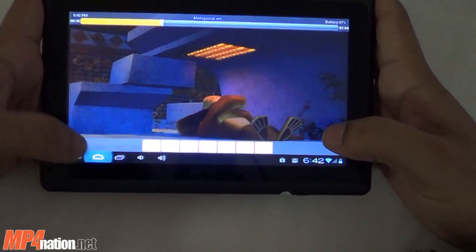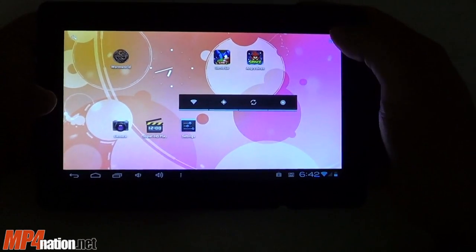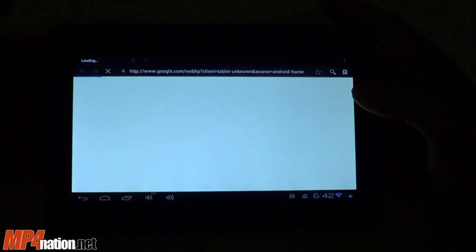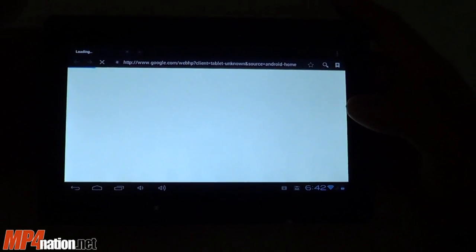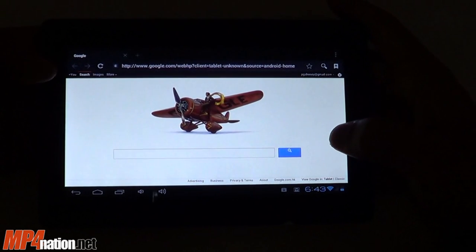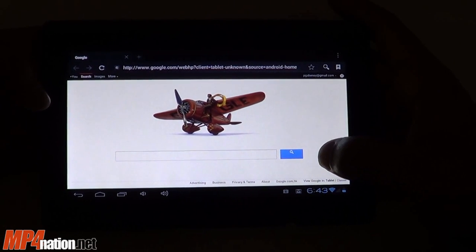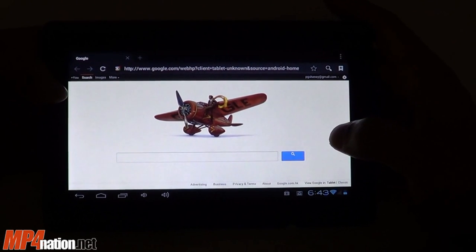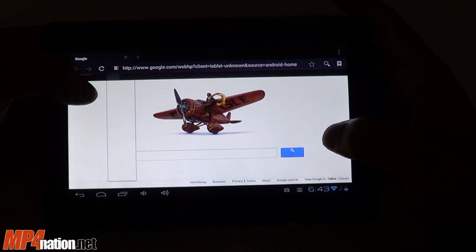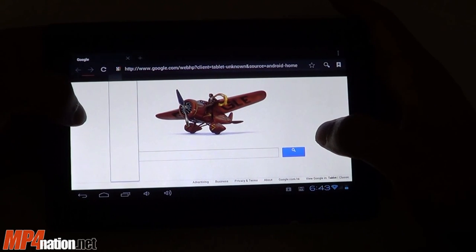Anyways, enough of that. We'll go back to the home screen. The next thing I'll show you is web browsing. Just want you to keep in mind that this thing is currently using the Wi-Fi off my phone, which is then running off 3G. So web pages may look like they're loading a little slowly on this, but it's actually more due to the connectivity than the browser's ability to load pages fast.